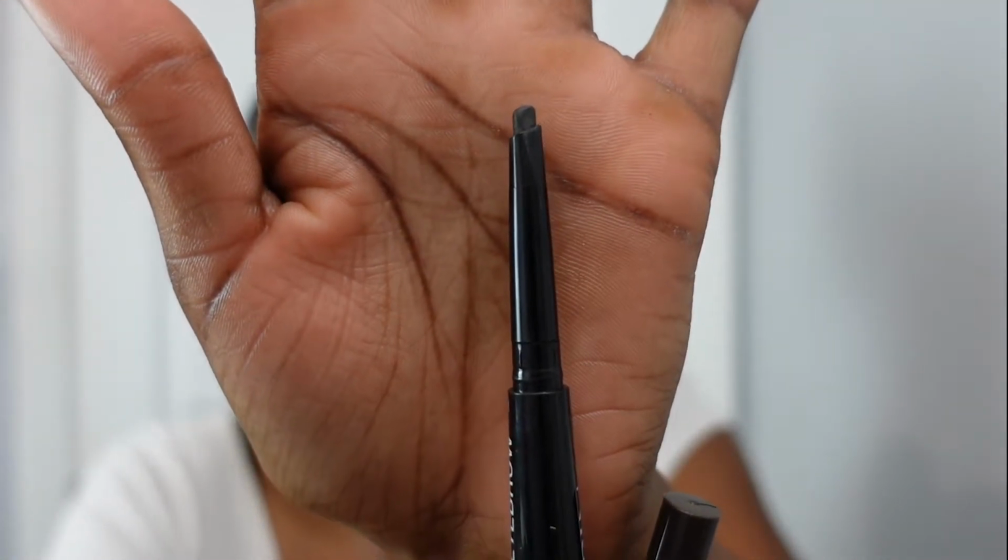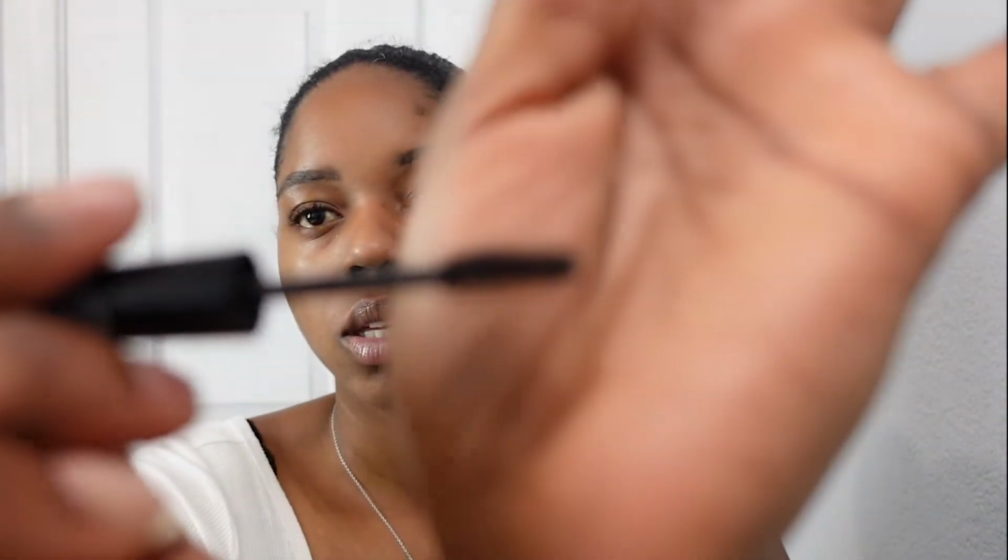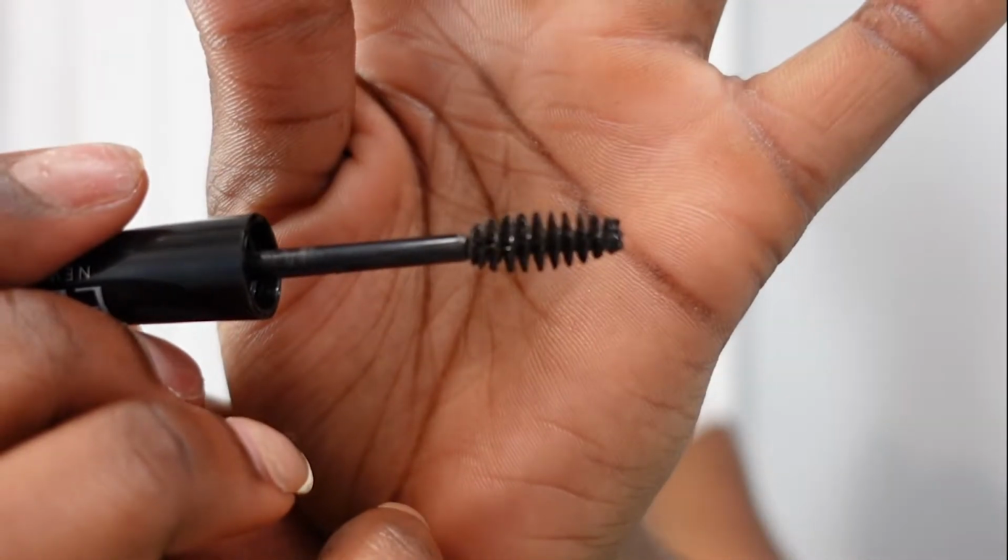Okay, so after I do that, then I go with this, the New York 24-hour flawless dual eyebrow pencil. That's what that looks like. It has a pencil here, that's the pencil it comes with, and this side has mascara for your eyebrows. This is not mascara for your actual eyelashes, this is mascara for your eyebrows. That's perfect too. I use this sometimes by itself in case I don't want to really fill it in, but we're trying to do a really good job today.